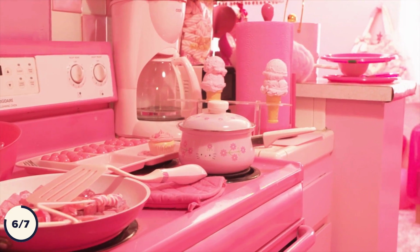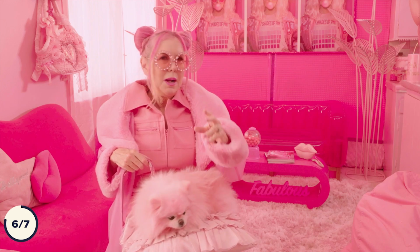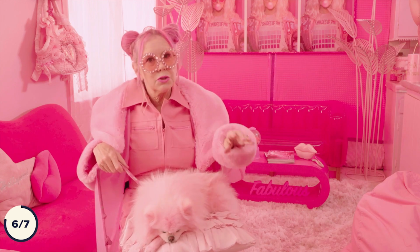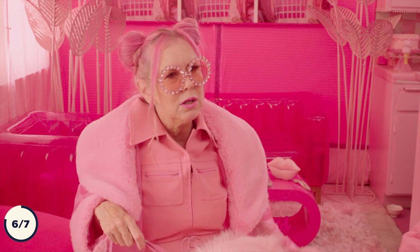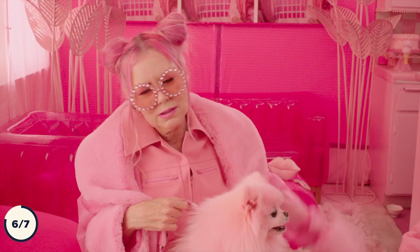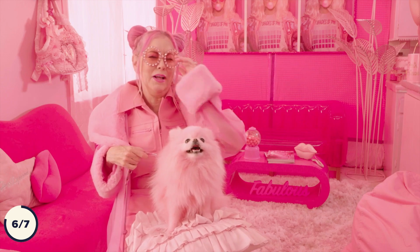When I moved into this place, everything was white and brown and beige. It was so boring. Beige is the most boring color in the world. Black is the next most boring. It's not even a color, it's just dark. Sorry, he's wearing all black.